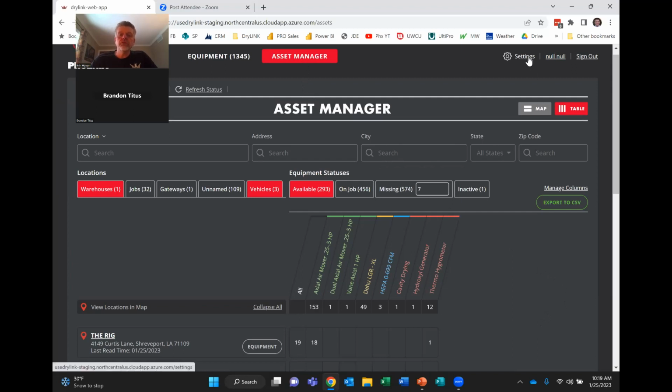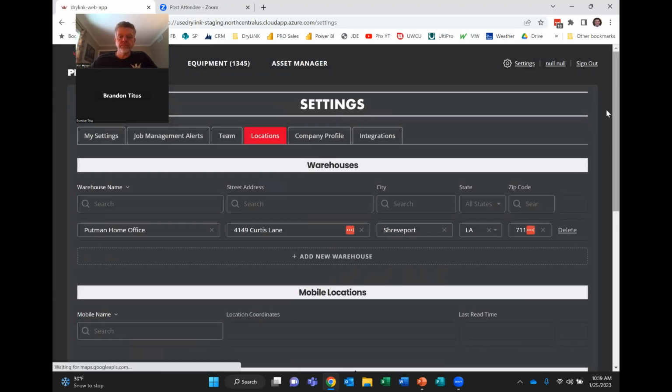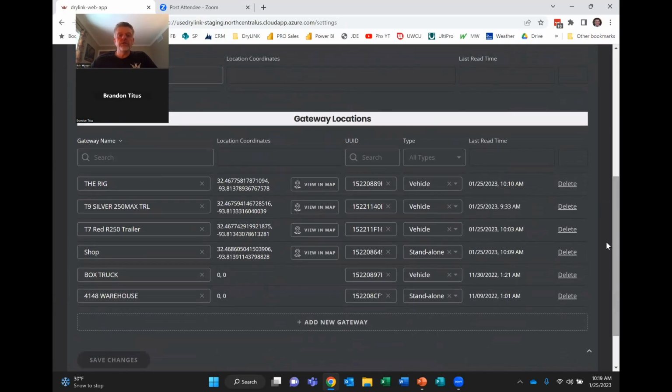Okay, so now I'm just going to show you in the Settings tab how you would add a gateway. So what you do is go to Locations here. You can see they've added their warehouse. But down here is where we have the gateways. Now we're doing testing. These 2 are not active right now, but these 4 are what I showed you. They called this shop, and that's actually just their warehouse.